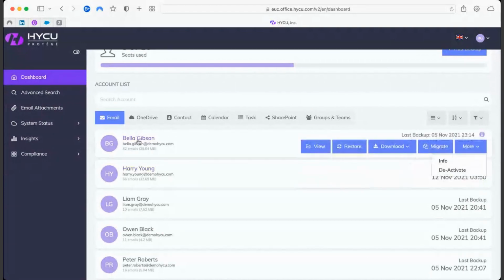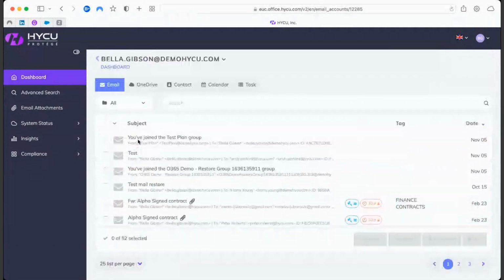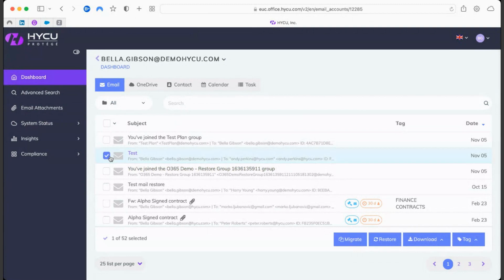Now, having said that, we also help users do an individual email recovery or granular recovery of your emails. And the process is just the same. You just get into the email accounts, and let's say this is the email which our user has deleted. They come back to the admin team and say, hey, look, my specific email has been deleted. Can you help me restore that? Yes, we can. So you select the email, and then you simply migrate, you simply restore. Those are the three options that a user can choose, and they can download as an EML or PST.